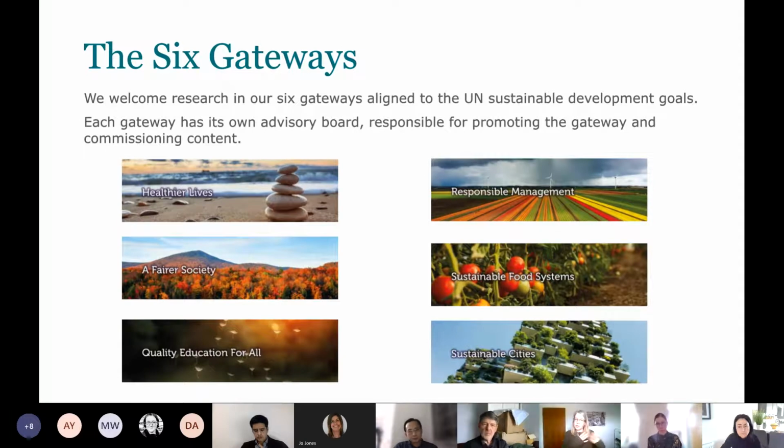If you're not aware, because you may just be involved in one gateway, we actually have 6 gateways. We did do a little rejig of them recently, but they are Healthier Lives, Fairer Society, Quality Education for All, Responsible Management, Sustainable Food Systems, Sustainable Cities. This is just a way for people to have easy access into the content that would best suit them and what they're researching. Each gateway is aligned to the UN SDGs, usually more than one. And we are absolutely open to creating additional gateways if, as and when we see a need for that amongst the communities. So just be aware of that as well.